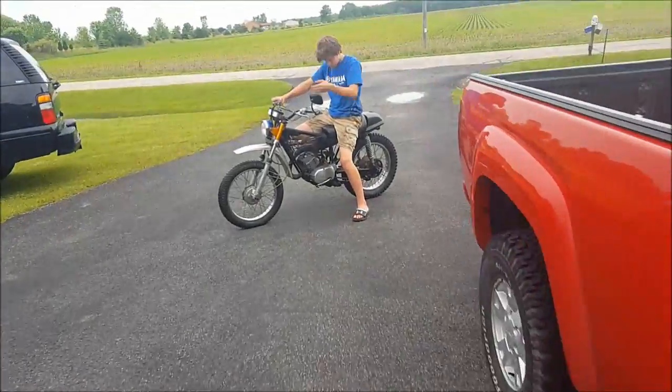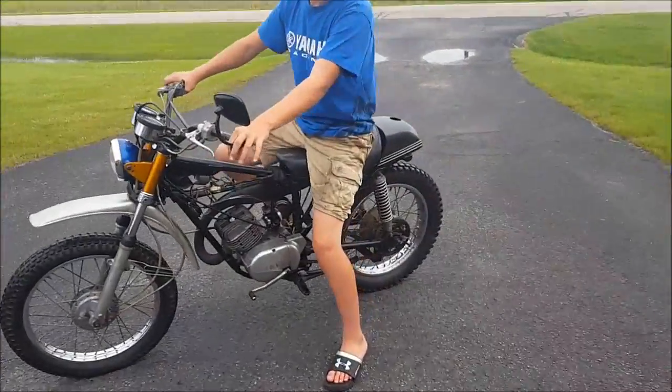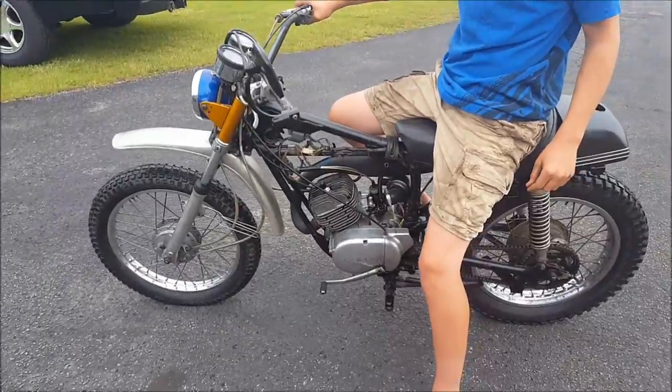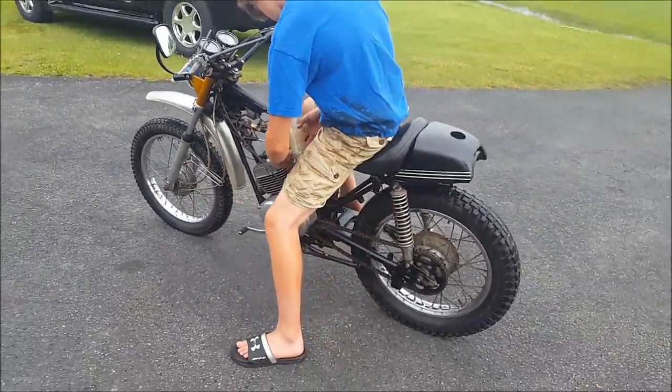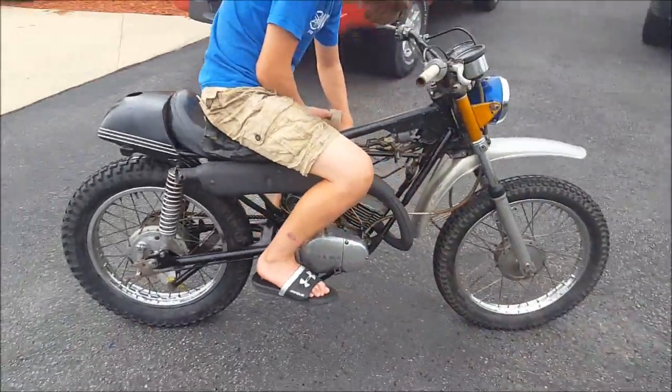Alright, so we got the new bike running. We got it fired up. It's looking pretty sick actually. Got the seat mounted, and we actually have the gas tank ready, but it has a small hole in it. So we just have to fix that. Otherwise, it's ready to go. Let's do a quick walk around. It's a fast little guy. Got the pipe on.